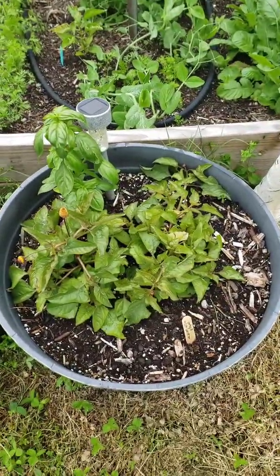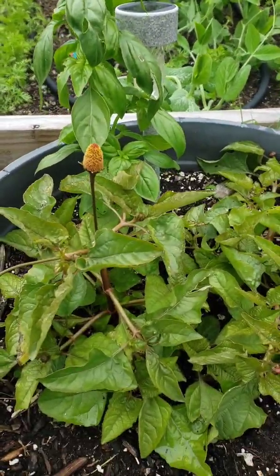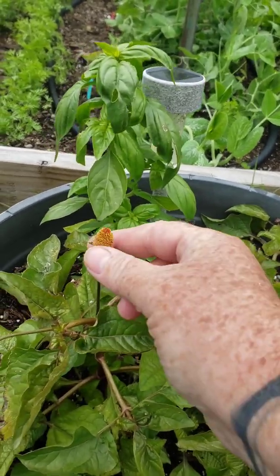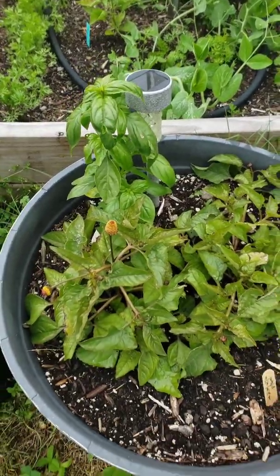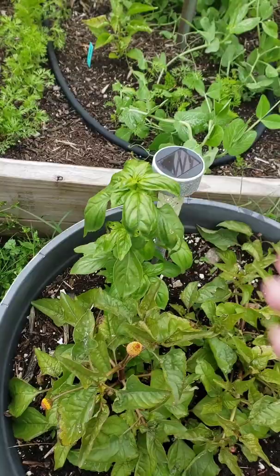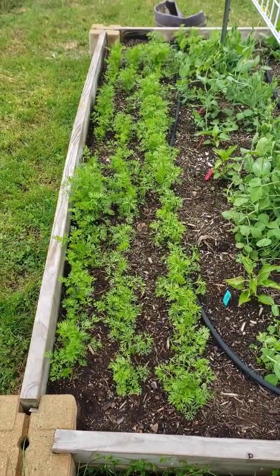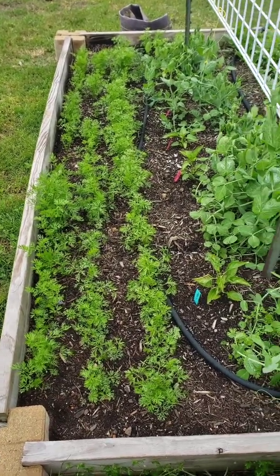And in this little pot I have a toothache plant. You see that little bud? If you have a toothache, you can pinch that off and chew on it, and it gives your mouth a numbing sensation. And then there's a basil right there. And then there are my carrots. They're looking really good. I'm hoping I'll get some carrots before it gets too hot.